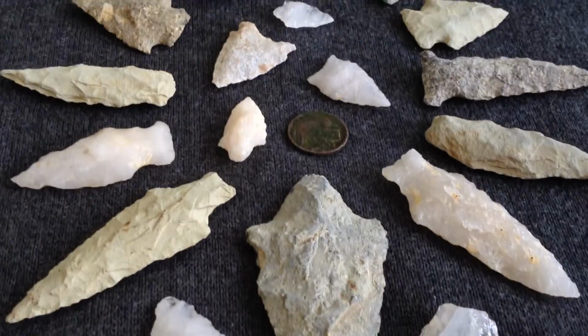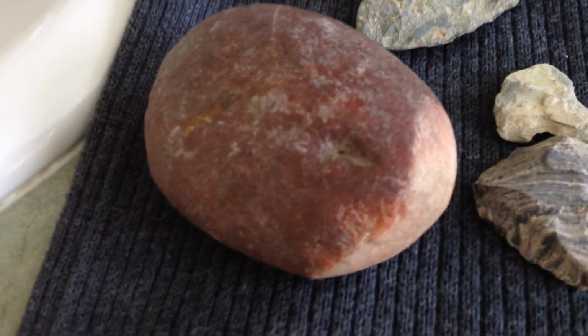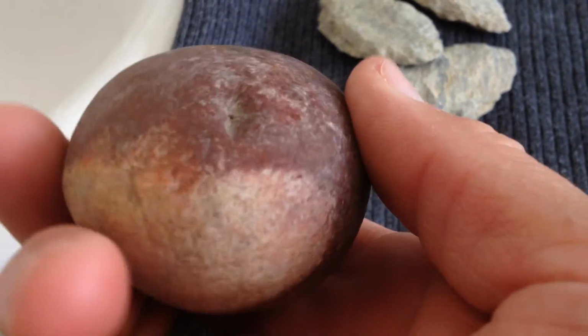Now, landing on the piece that I feel is the most important, that makes all this possible, of course, is this. The Master's Tool. Master's Tool. You wonder if this tool right here made some of these points we just saw. I'm telling you what, he knew what to do with it. That's for sure. I promise you that.